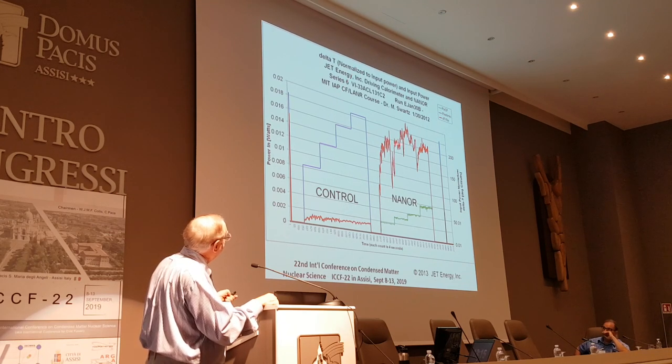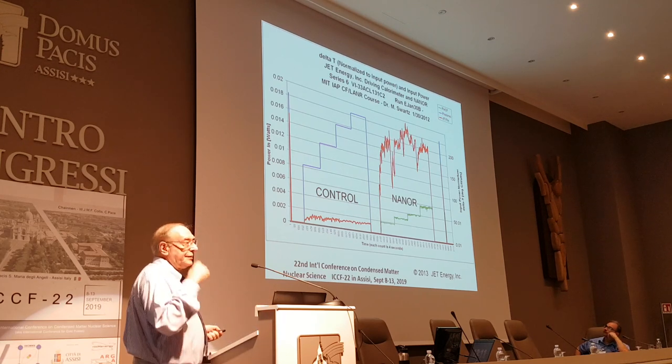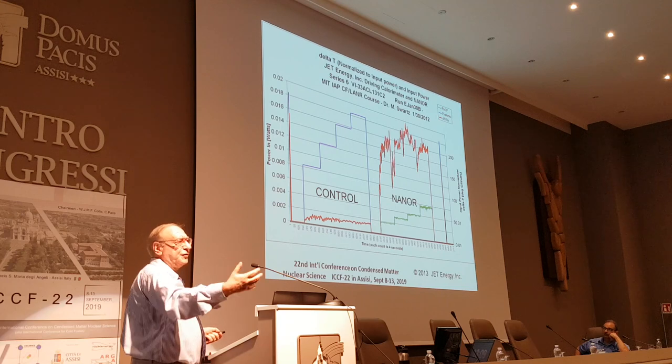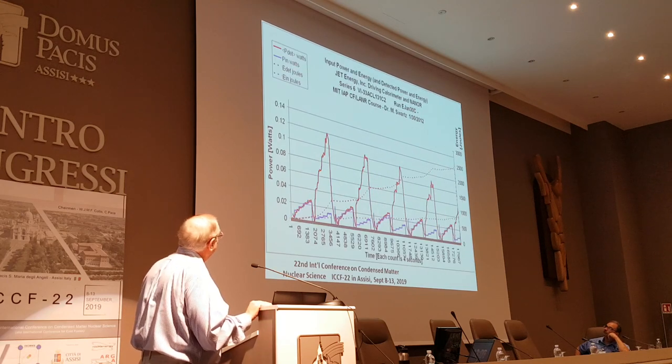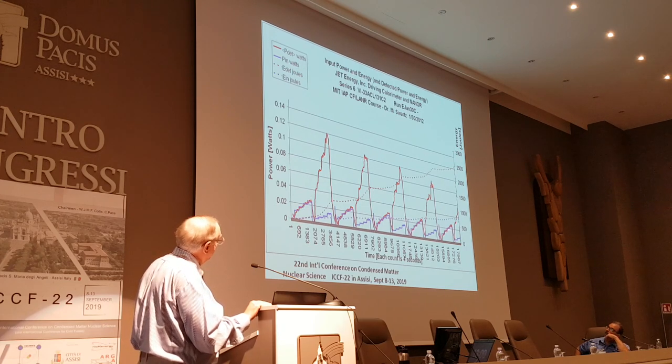Flat line, relatively flat line. And we can see there's quite a significant gain here. Typically, what we were seeing was a gain of 1,200%. And from cycle to cycle, it's reproducible on the control, and here's the fusion device over time.